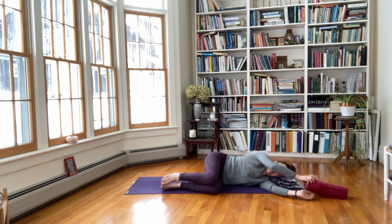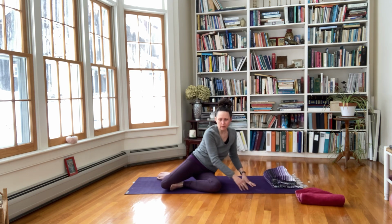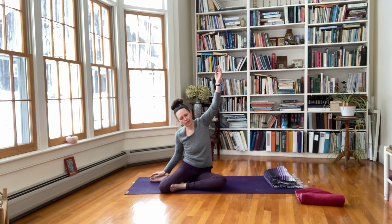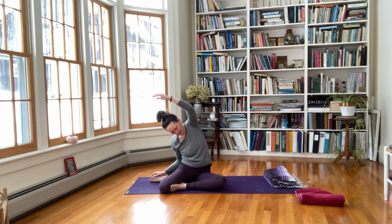We're going to take that support out and come on up into a mermaid sit. Put the right hand on the right foot and side bend. Soften here. Feel some opening in the left side. Let the right side go slack. Relax the neck.